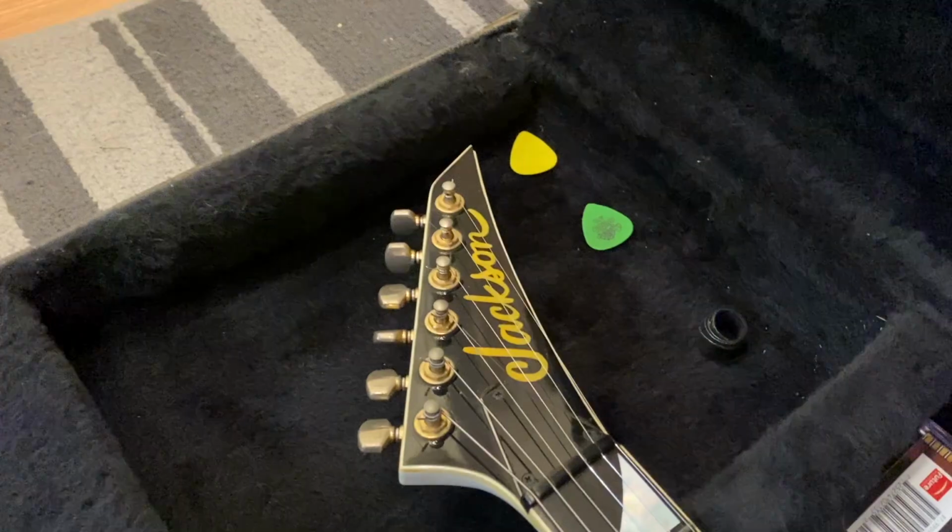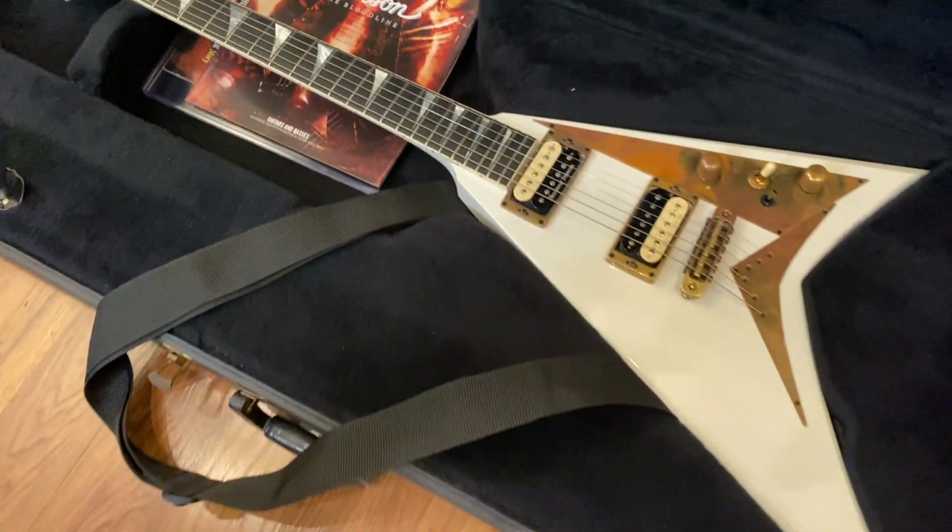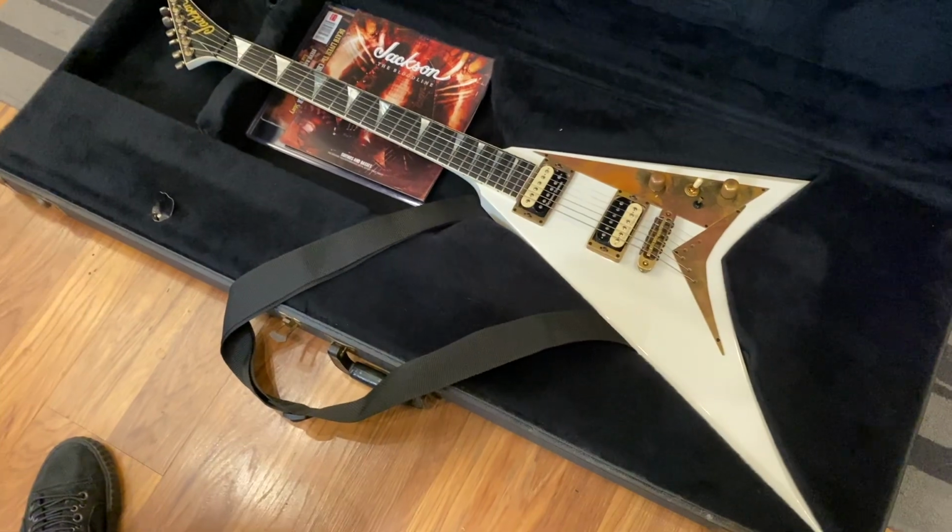Hey, today is a special day. It's not lost on me how cool these days are. Every now and then I get to check out something really cool, and today is one of those days. This is an amazing piece of gear with a storied history. It's a guitar. It is the Randy Rhoads RR3, third prototype, made by Grover Jackson specifically for Randy Rhoads.